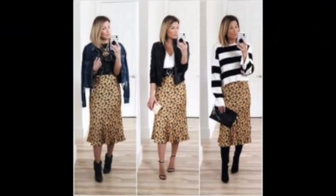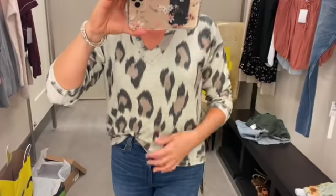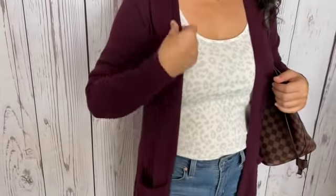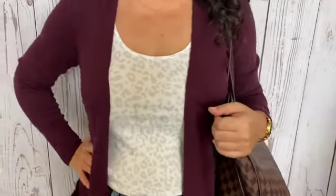And now with them also coming out with so many different variations in the color. So you have your traditional brown leopard, but then they also have these leopard prints that have more of a gray tone in it. They also have a snow leopard that has more of a white tone. So if you want something a little bit lighter and brighter and doesn't have so much dark color in it, maybe if you have fairer skin, let's say.